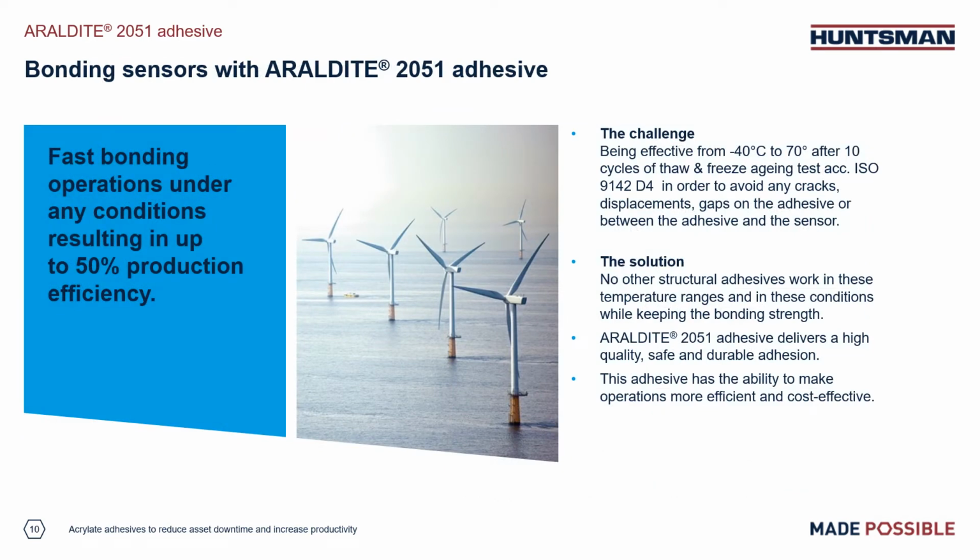Now I would like to present two applications where ARALDITE 2051 is in use. The first one is bonding sensors. Here the challenge was to avoid any cracks, displacements, or gaps in the adhesive or between the adhesive and the sensor. This is effective from -40 degrees to 70 degrees Celsius after 10 cycles of thaw and freeze, according to ISO 9142 D4. No other structural adhesive works in these temperature ranges and conditions while keeping the bonding strength.